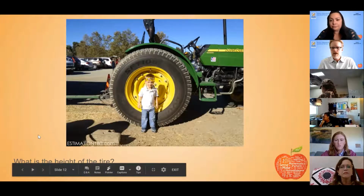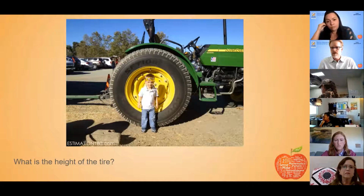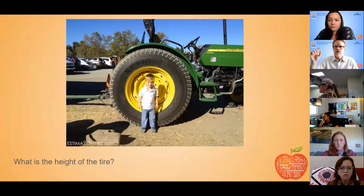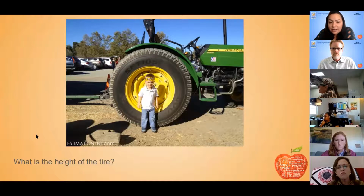What other information might you find helpful? Because that's another thing you can ask kids to think about too, with a picture like this, trying to figure out the height. What other information could I give you that might be helpful to help you make a better estimate? So we have knowing how tall the child is, the age of the boy, how tall is the boy? Would it help to know the size of the rim? I hadn't thought about that before, but maybe the diameter of the yellow rim that the tire's on.